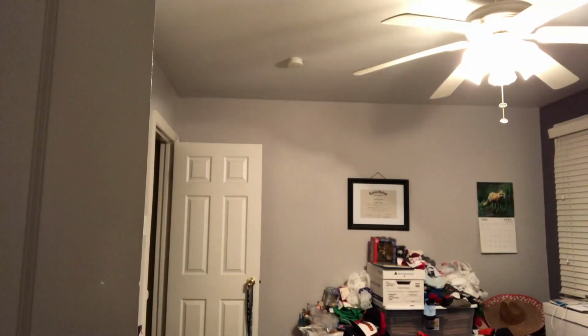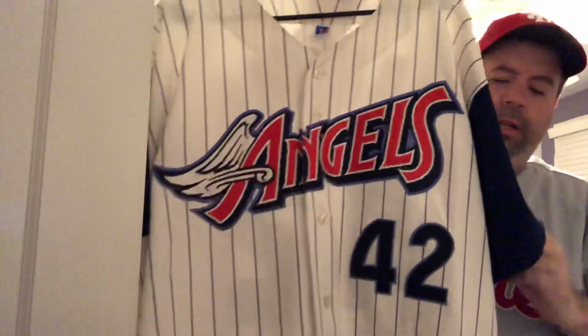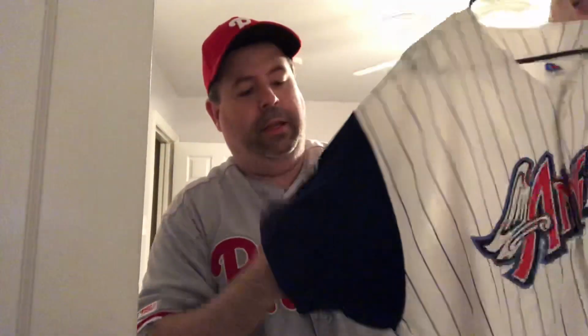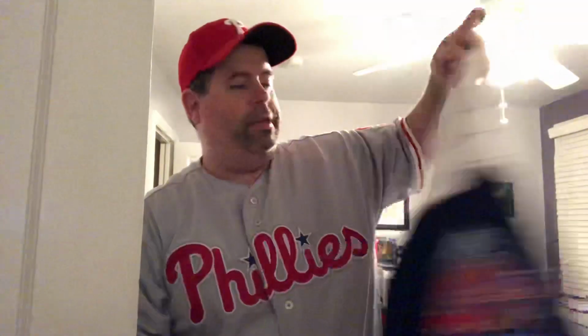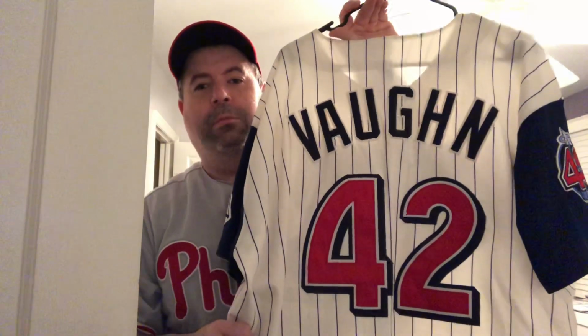No, it doesn't. And then this one was a custom. Same deal, although slightly different. It has the Anaheim, but it also has the Angels 40th anniversary logo on the other sleeve. Number 42. I know D. Balta, Mr. B, the anxious one, knows who this is right away. Mo Vaughn, custom Mo Vaughn Angels jersey, Anaheim Angels jersey.